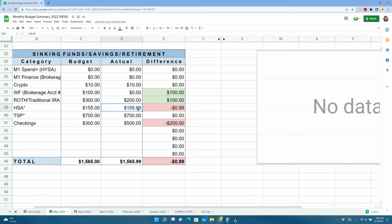And luckily, my employer also contributes $75 each month. So besides the $155 that I put, plus the additional $75, that turns out to be about $230 that I contribute to be able to fully fund my HSA account.